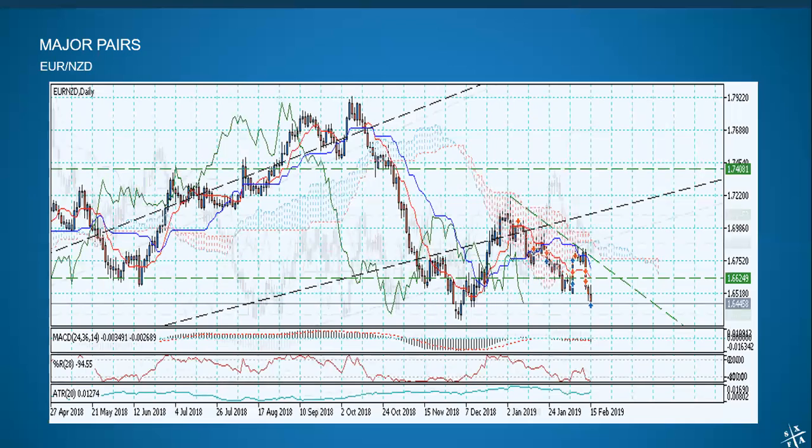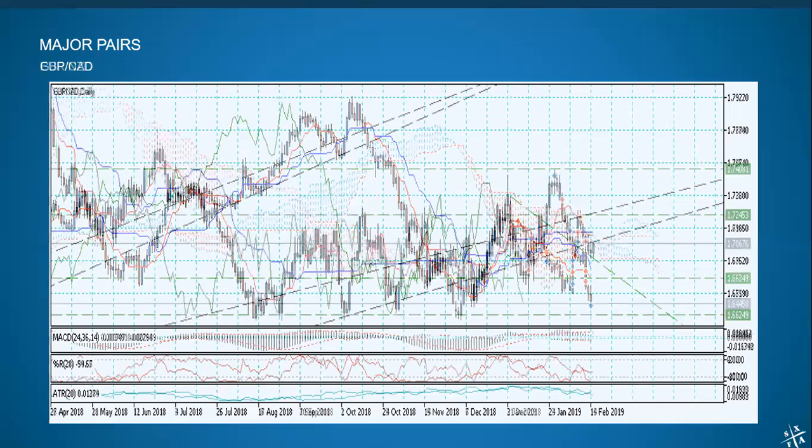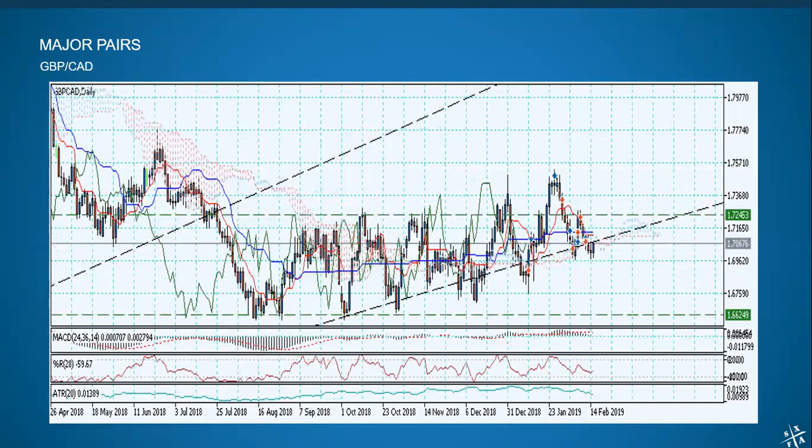Pound Canadian moving up for whatever reason. So we've got a trend line that has been following on its way up. It looks like a sideways movement, but it does have an upward slant. This is another one that I'm expecting a sharp correction when either oil prices kick in or Brexit kicks in, or preferably both of them.